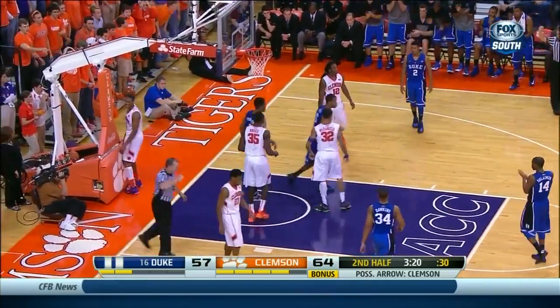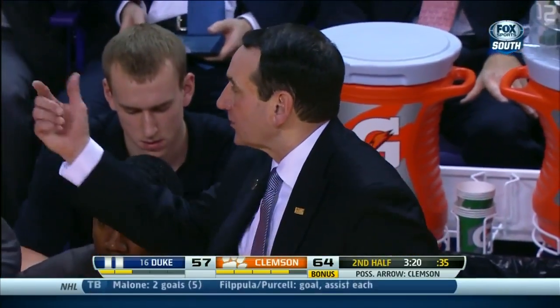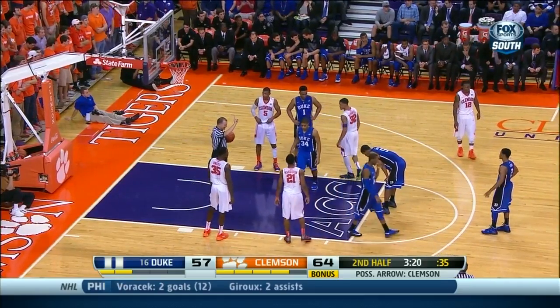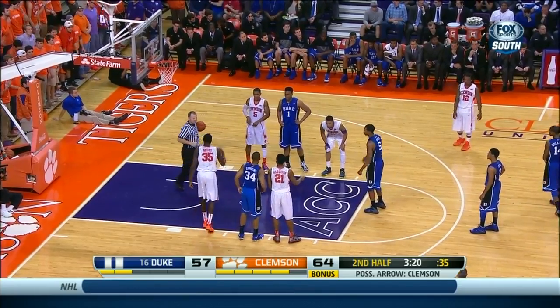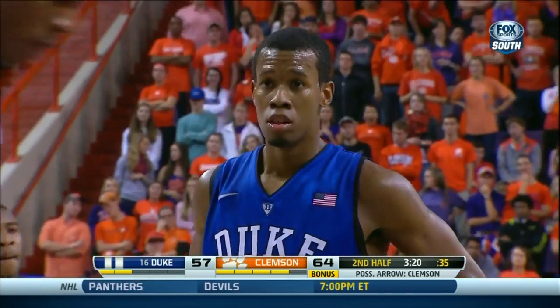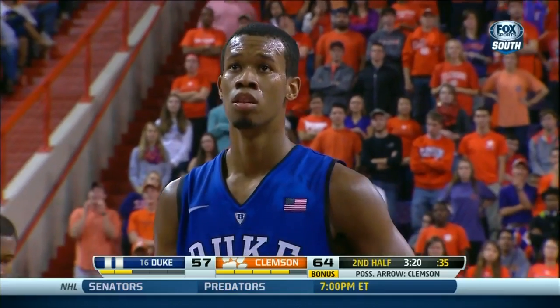Into traffic, Hood draws a foul. But the key thing I'm sure that Mike Krzyzewski is talking about is that Clemson's shooting 52% for the half. So they've got to get stops down at the other end of the floor. Mike Krzyzewski setting his team's defensive alignment as Rodney Hood goes to the line. 86% on the year, 2 out of 3 today. He'll get a couple here.